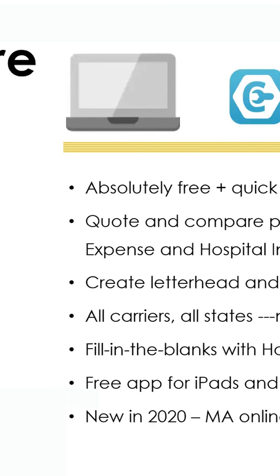So, for example, if they're paying $350 a day, days 1 through 5, if that's a concern to your client and they don't have that kind of money laying around and they're looking to either eliminate or reduce it, you can put the hospital indemnity plan, and you can select up to $350 a day to cover those days 1 through 5.